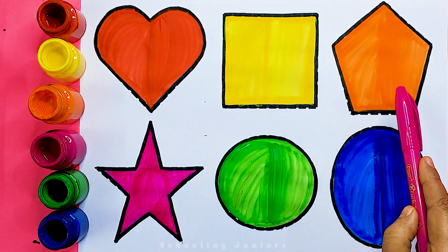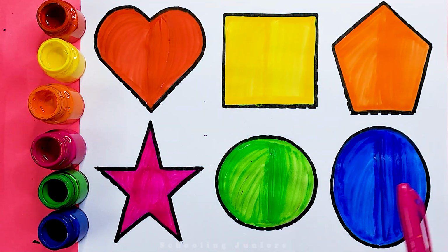Heart, square, pentagon, star, oval, circle.